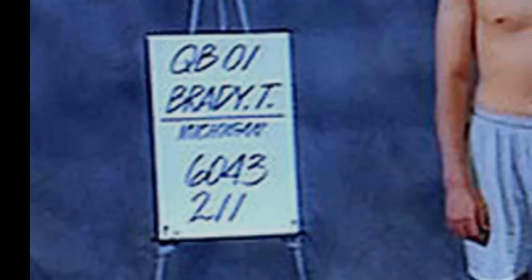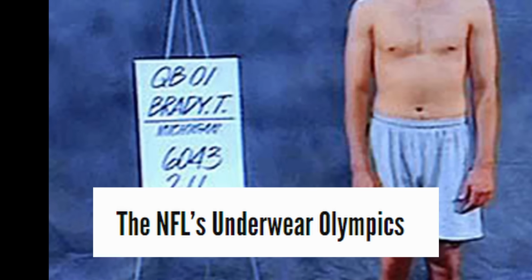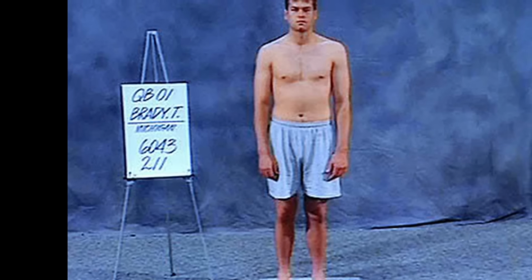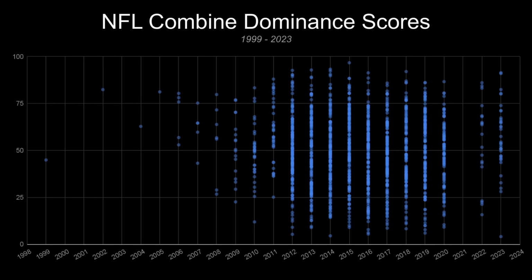it's long been said that good combine scores don't translate to good NFL players. There's a reason why the NFL Combine is sometimes referred to as the Underwear Olympics. Often, the most dominant players of the NFL Combine aren't necessarily the most dominant players in the NFL. This analysis supports that claim.